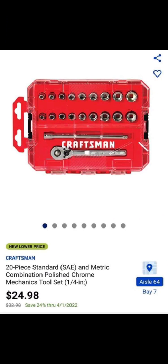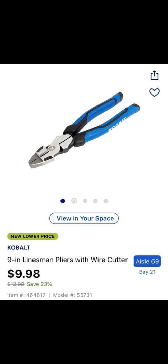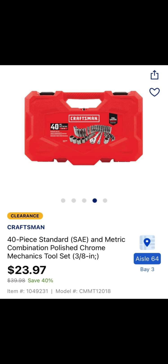Over at Lowe's, $24.98 for the 20-piece standard and metric combination mechanics tool set in the Craftsman line. It's awesome. $14.97 for the 11-piece quarter-inch drive set. Also at Lowe's, the Cobalt lineman's pliers showing up at $10. And this one's over at Amazon. It's the Dewalt XR 5-amp-hour battery showing up at $77.35. Wow. Lowe's again, $23.97 for the 40-piece set.